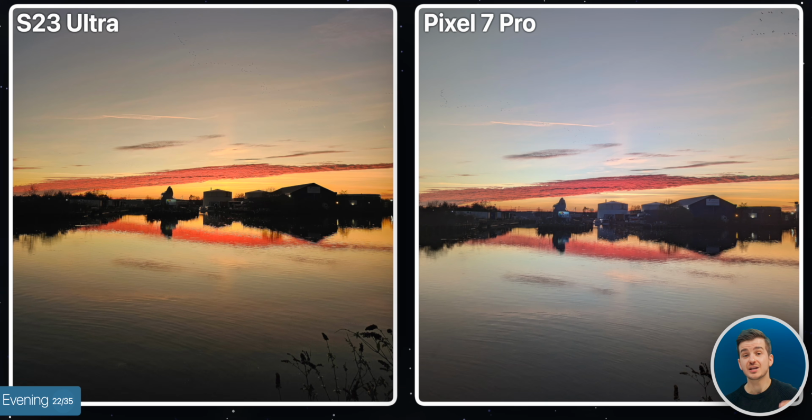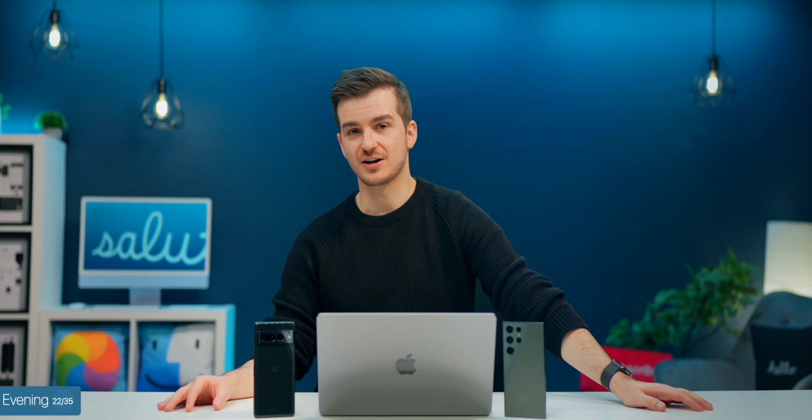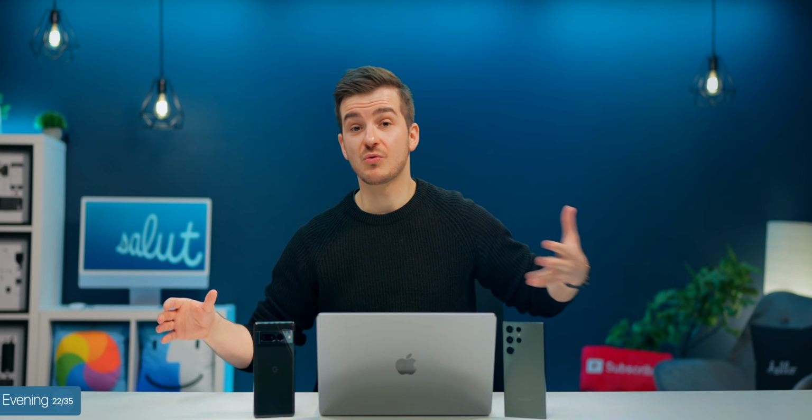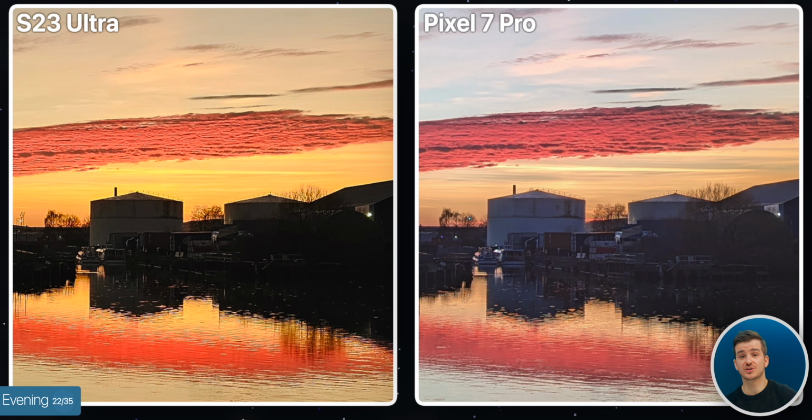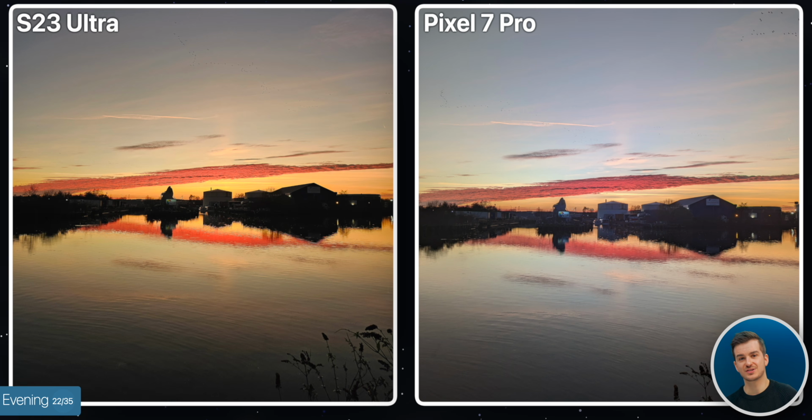So let's move on to nighttime photos. And here we have an evening shot, so the sun was just setting. They didn't really use night mode, this was set to auto on both, and Samsung looks almost the same as I saw it in person. The Pixel raised the shadows quite a lot to recover the detail, so the image is just not as realistic, as impactful as it was in real life.